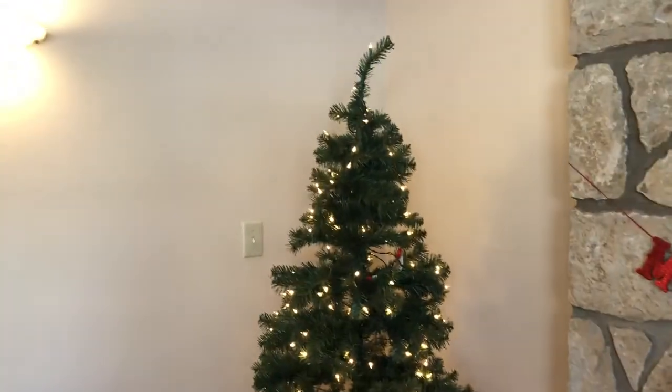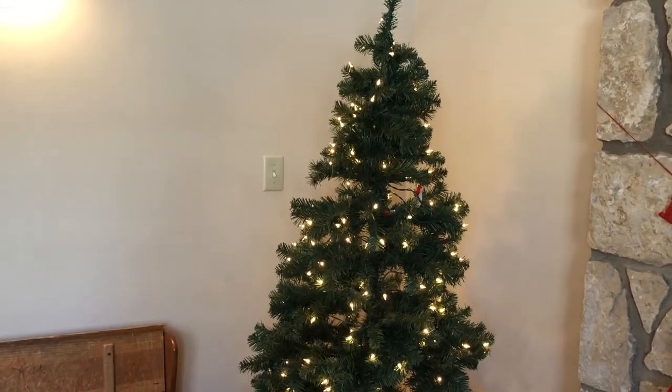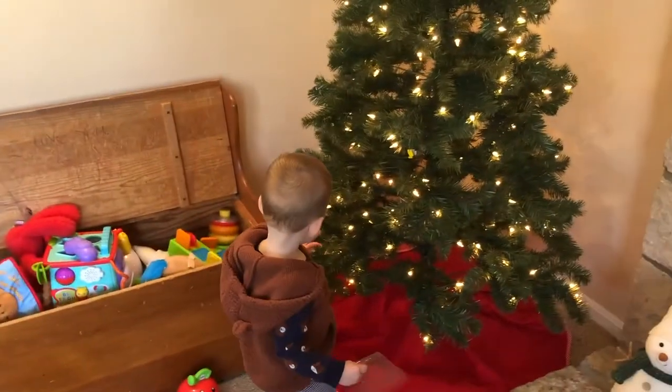Our tree is definitely looking like it's been used for several years, which it has. I want to say this tree is probably like 5 years old, maybe more. So yeah, it's got a little bit of wear and tear, but that's all right. And so now we are going to decorate it and put ornaments on it. And this guy is going to supervise. Is it so pretty?